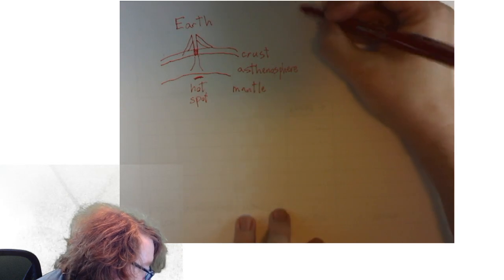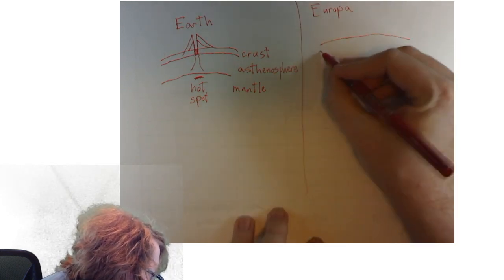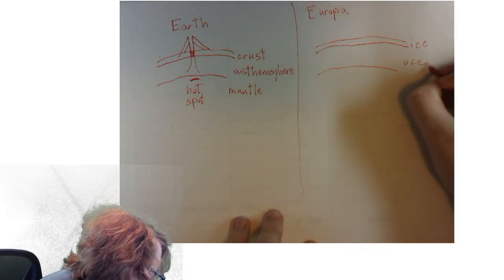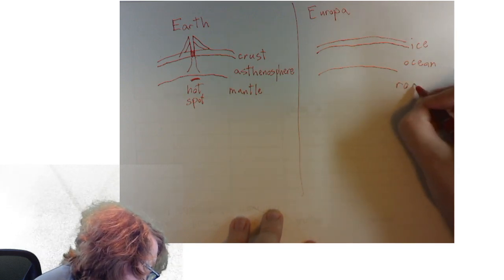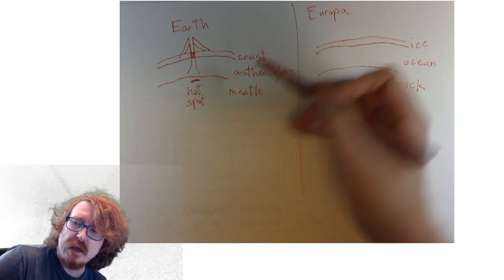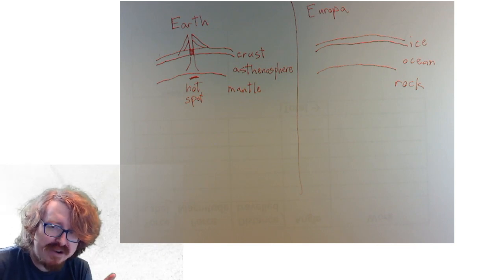So what's happening on Europa? Okay, Europa. As I said, we've got a layer of solid ice. Underneath that, we've got an ocean. And if you go deep enough, you're going to have an ocean floor made out of rock. So I'm just going to put rock down here. And check this out. Here we go. If we look over here on Earth, we've got solid, liquid, solid. And if we look on Europa, we've got solid, liquid, solid. Even though the layers are made of different stuff, the pattern is the same.